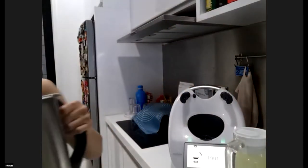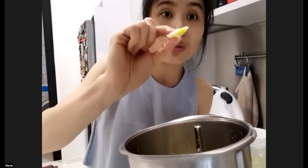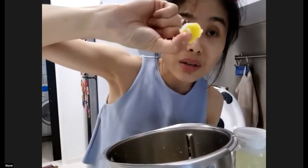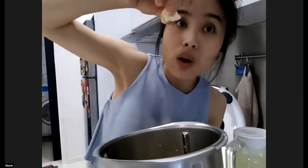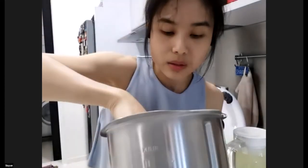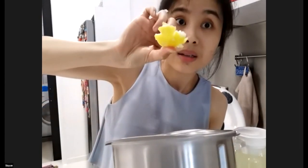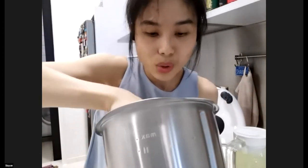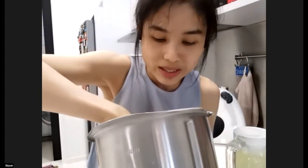All right, so this is how the skin looks. The skin is still like one whole piece. All the flesh is out, but the skin is not cut. It only cut away the pulps. Yes, the skin is still complete. I'm not sure if I could find any seed. This lemonade doesn't have much seed.